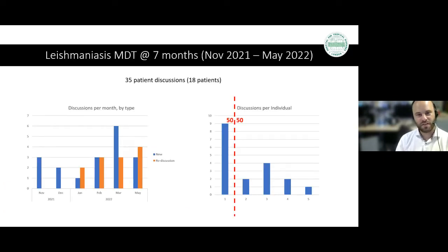We've discussed 18 separate patients over the last 7 months. Some of these people were well known to the leish team here at HTD for many years. Part of the reason for the MDT was that all these consultants were already providing advice by whatever means, but we wanted to bring that together and make it cohesive and unanimous.